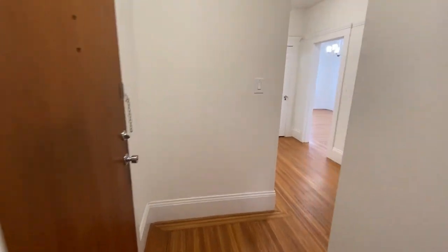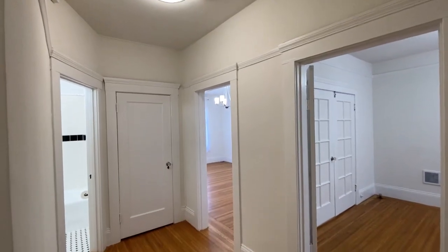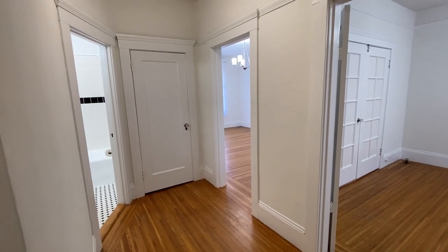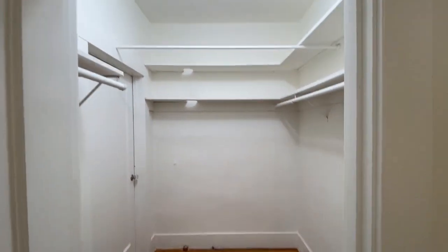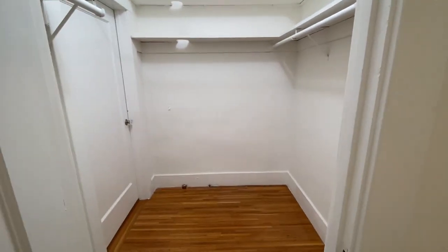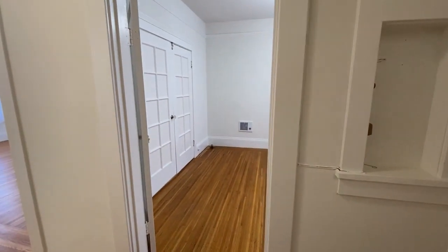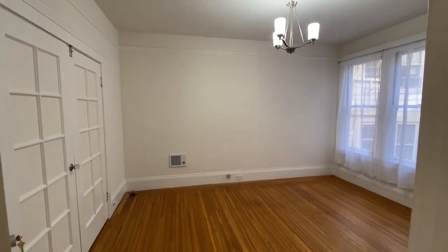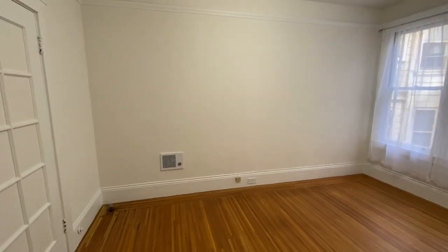All right, as we come back through the hallway, now we're in a central foyer for the apartment. And off of this foyer is a coat closet straight ahead. And then also you can access this large walk-in closet from the foyer, but you can also get to it from the bedroom side as well. Which brings me to bedroom number 1 here, which is the larger of the 2 bedrooms. I think you could do a king-size bed in here, no trouble.